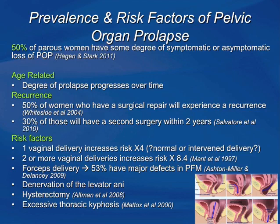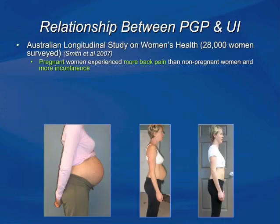And we could hypothesize on what the impact of losing your thoracic support could be on pelvic organ support for ours. Now, the relationship between pelvic girdle pain and incontinence has also been studied. Michelle Smith looked at the Australian Longitudinal Study on Women's Health, a very large number of women, 28,000 women surveyed, and found that pregnant women experience more back pain than non-pregnant women, which makes sense, and also experience more incontinence.